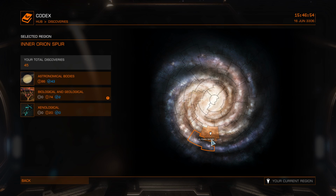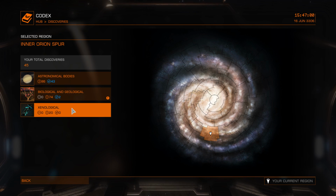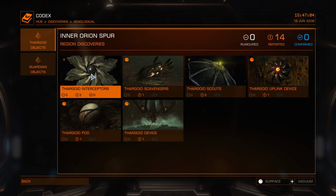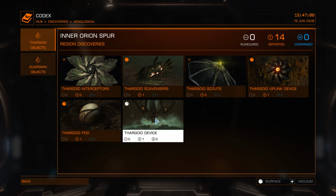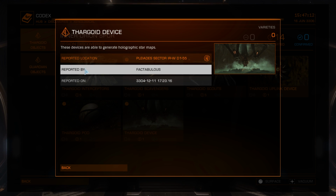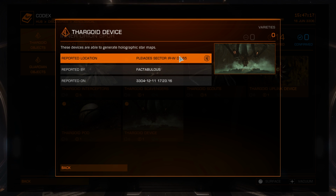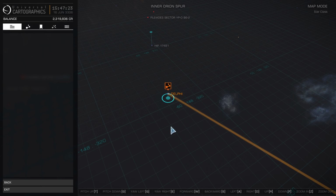Because the Codex contains lists of not just everything that you have discovered, but some of the things that other people have discovered. Like, for example, xenological sites, Thargoid interceptors, scavengers, scouts, uplink devices, pods and devices. Sounds interesting. Where's that? Well, apparently Commander Factabulous discovered a Thargoid device at the reported location here, somewhere in the Pleiades sector, which shouldn't be surprising. The Pleiades sector is absolutely crawling with Thargoids.